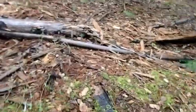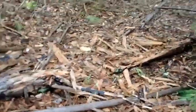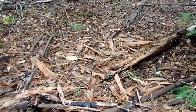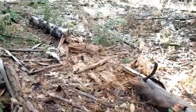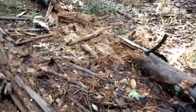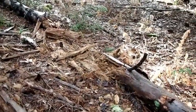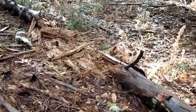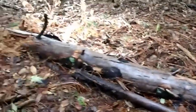So part of the thing in tracking is you're going to find false trails, and you're going to look at it and go, did they go that way? Nah. And then you're going to go, did they go that way? Yeah. So in this case, that's what I'm doing, is I'm kind of looking over the two trails, trying to decide which one is fresher, which one was the one that they actually chose. And I don't know, I kind of like them both, but let's go look a little closer at it.